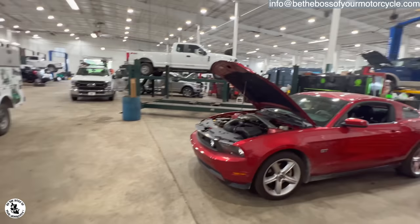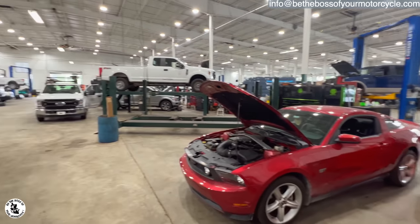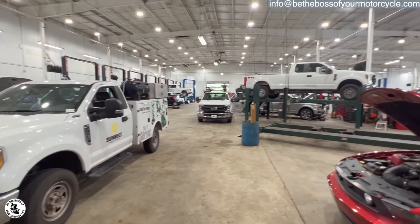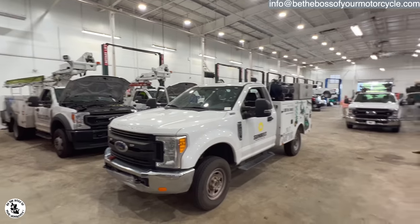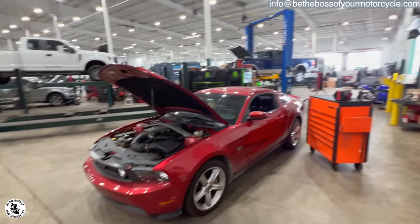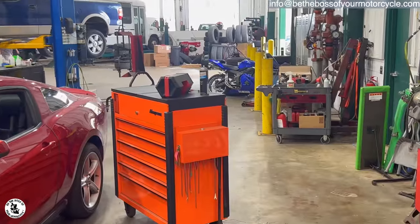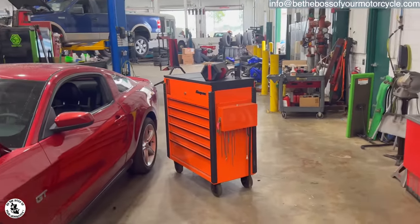This is one of the three shops we have here. We have about 60 bays. We handle anything from off-brand vehicles, Mustangs, Focuses, Hondas, 62 bays across the board. And I also see a motorcycle parked over there. Yeah, you'll see them all throughout the place. Everybody rides. It's a group effort.